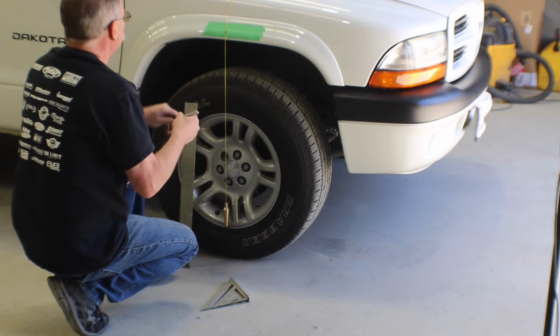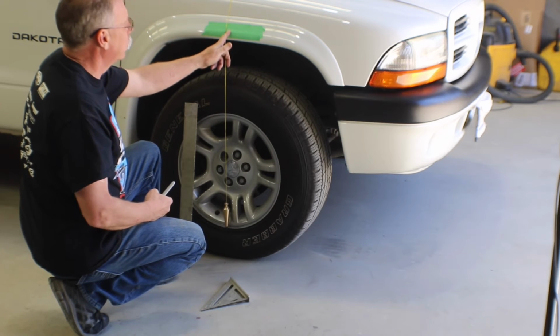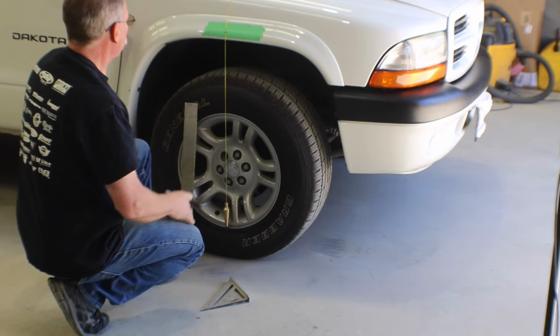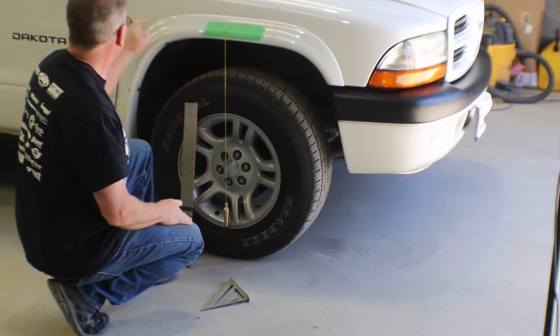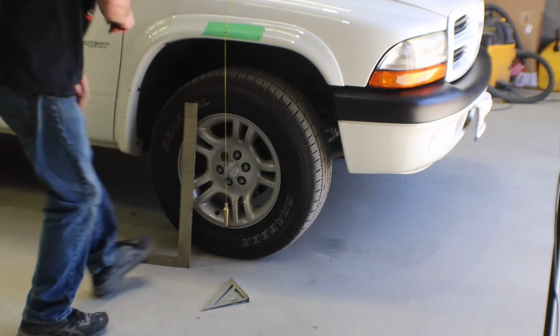And then additionally what we're going to do is measure from the gap in the door to here, or sometimes it's easier to come off the front, but pick some location that you can measure from and come up and then put a piece of tape where that is so that you know to put your tape measure in the same spot each time.